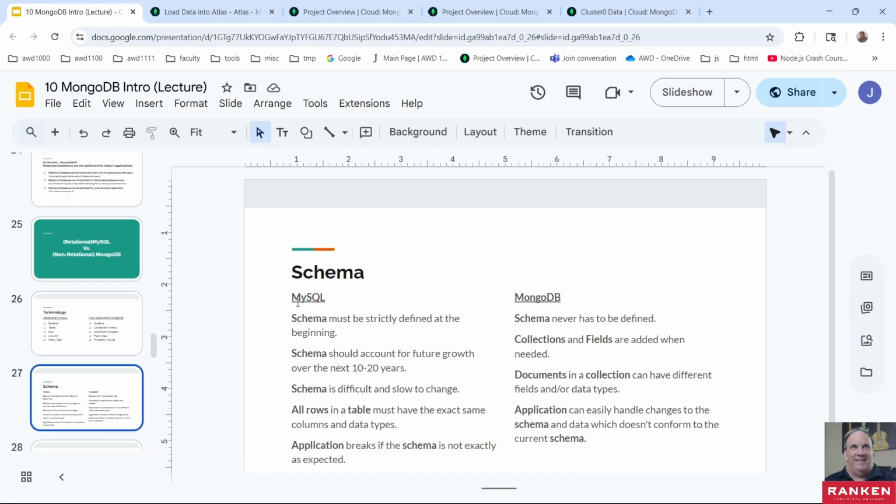Schema. This is just showing a MySQL database, which is one of the relational databases. Schema must be strictly defined at the beginning. For MongoDB, you can have a schema, or you don't necessarily have to have one. One of the concerns sometimes with MongoDB is you can pretty much save anything in there. You'll find that out when we start doing things for this final project. If you're expecting certain things to be there in your code that are not in that document, because you could change that document around to be different, and it doesn't match, then it's not going to quite work like you want it to. So that's one of the downsides.